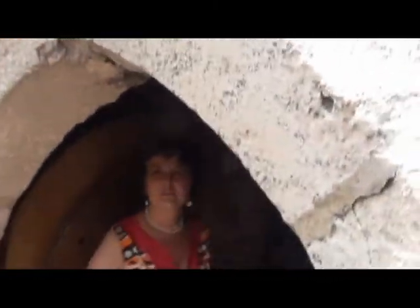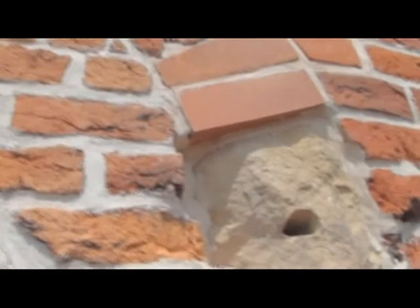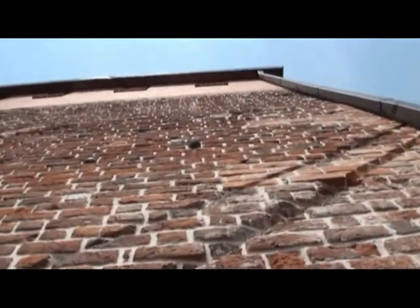Cannonball. Oh yeah. Yeah, from the Swedish invasion. So the cannonballs in the wall. Oh, yeah. From the invasion. It's sticking out from the wall there, look. Quite a few.